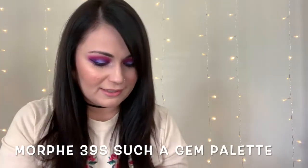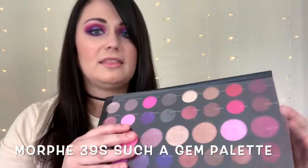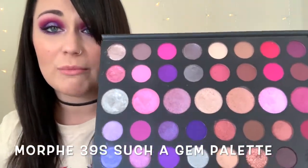Coming in at number 1. This brand also has some hits and misses just like the Too Faced brand, but I had to get this palette when it first came out. I was like, this is going to sell out immediately. I know it. And your girl is a purple girl. So coming in at number 1 is the Morphe 39S Such a Gem palette. And this is my jam right here.